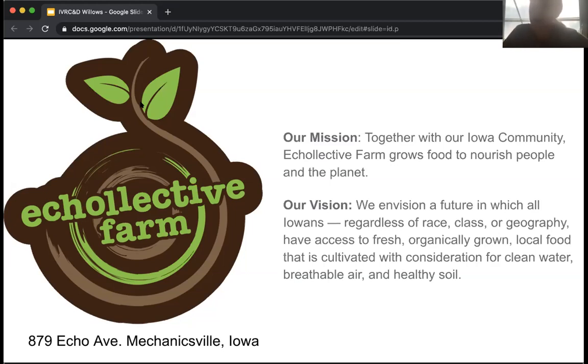We grow quite a bit of seed garlic at the farm that we sell to other farms in the northern United States. Farms in Alaska have bought our seed garlic, and farms in Maine have bought our seed garlic, and everywhere in between. And then also cut flowers. So that's how we fill up our 10 to 15 acres every year.